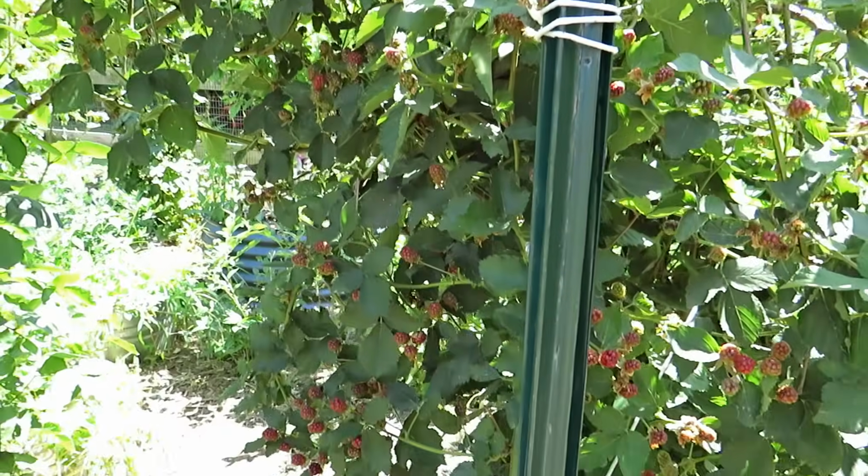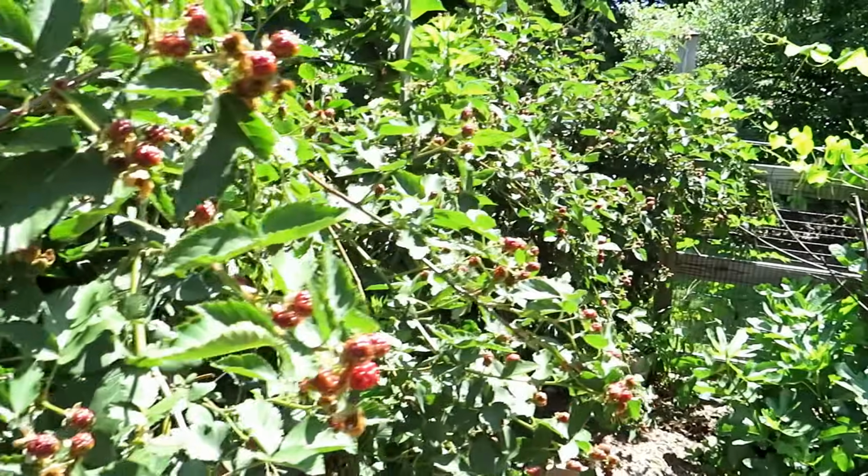Look at, I mean, there are so many. It's going to be like 1,000 blackberries, and this is just one side. We'll go all the way down over to there.